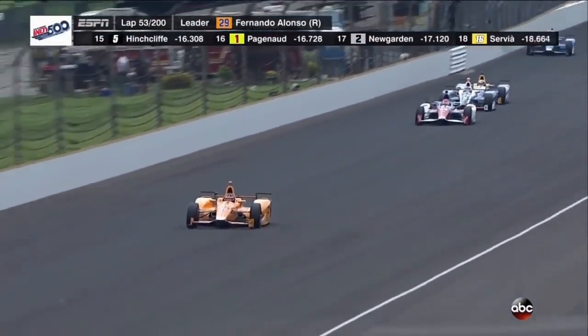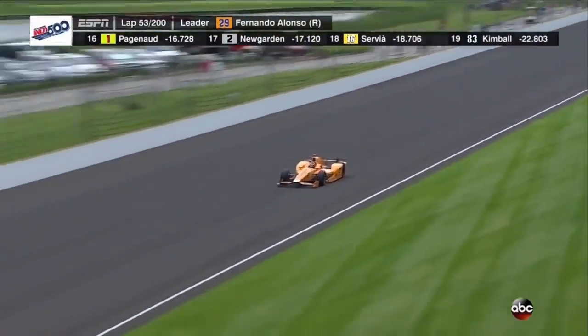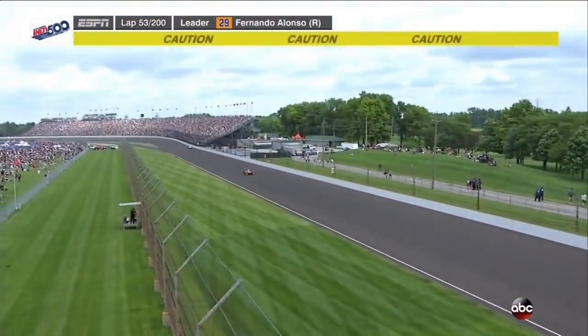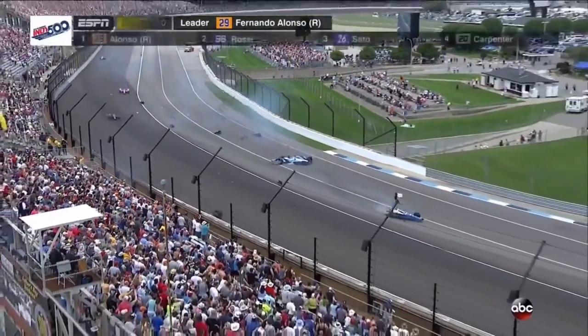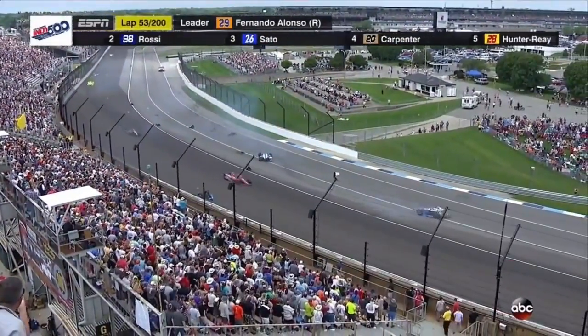Little street course. Drivers will have their hands full. Some long straightaways, some caution. Turn 2. Trouble. Oh my goodness, what a huge crash. Scott Dixon is in it.